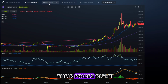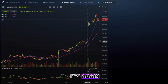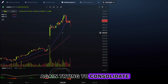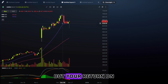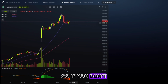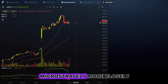If you go to their prices, Axon prices, if you look at their chart, it's a more parabolic action that you see, and right now it's again trying to consolidate, same as MicroStrategy. But in terms of stability, I would say Axon is more stable than MicroStrategy, but your return on investment is not going to be that high on this. So if you don't have much capital, then you can skip this one, because this would require a lot of capital for you to get a return on investment. So you can maybe watch Palantir and MicroStrategy more closely.